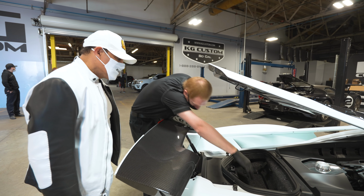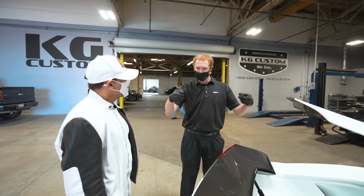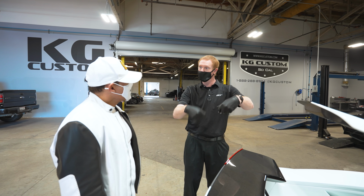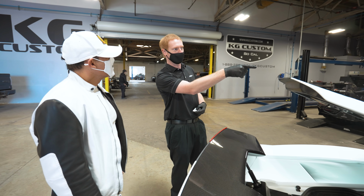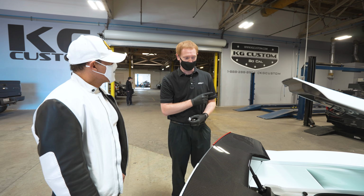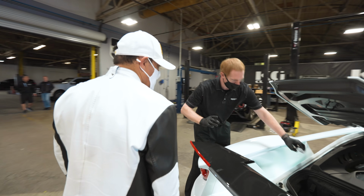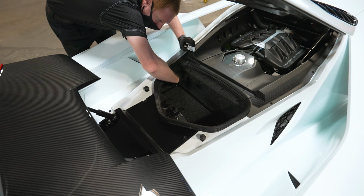If you can somehow get the front hood open, you can put 12 volts to the 2 posts at the front and jump it. But to get the front open, you need the driver's door open. So to open up the driver's door, you got to stand right here. You got to reach around, and you got to pull that tag that you cannot see.